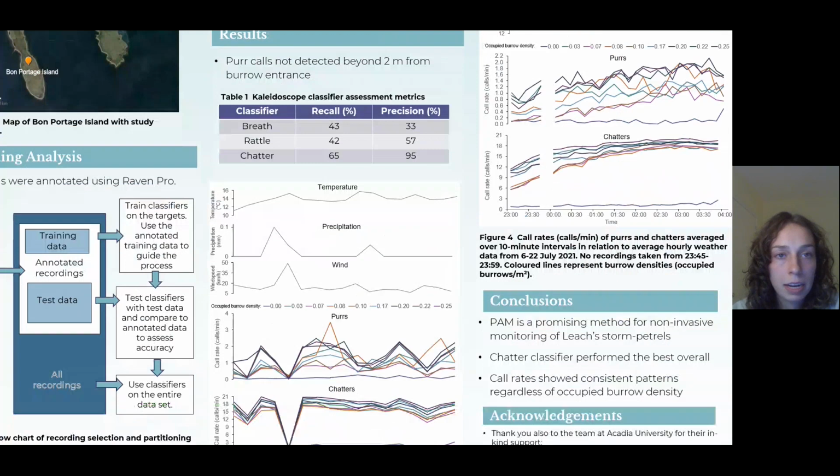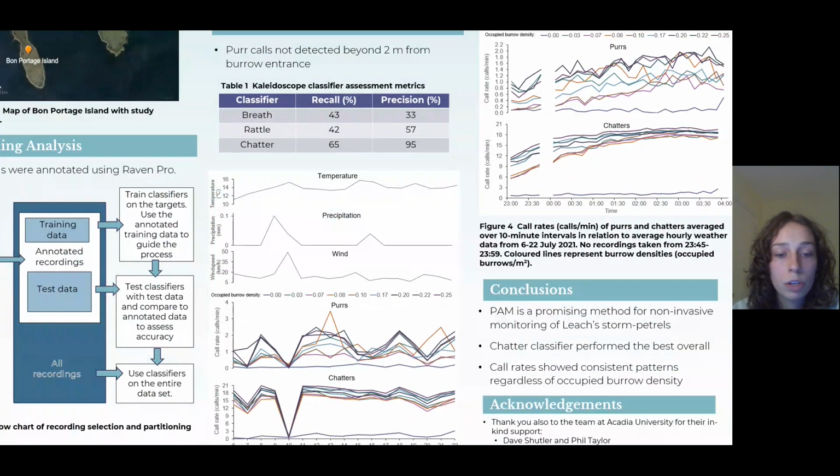So, what did we find? We found that recorders would only be able to pick up purr calls from less than 2 meters away from the burrow entrance. Looking at Table 1, the recall of the classifiers in the test files indicated that they were extracting about 40 to 65% of the storm-petrel calls within that recording.